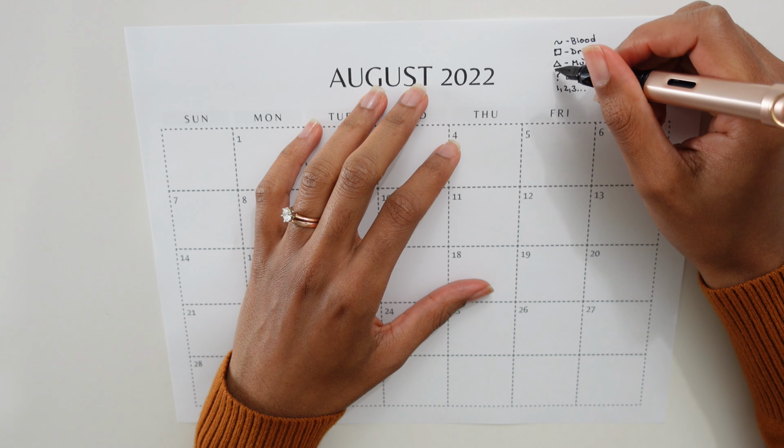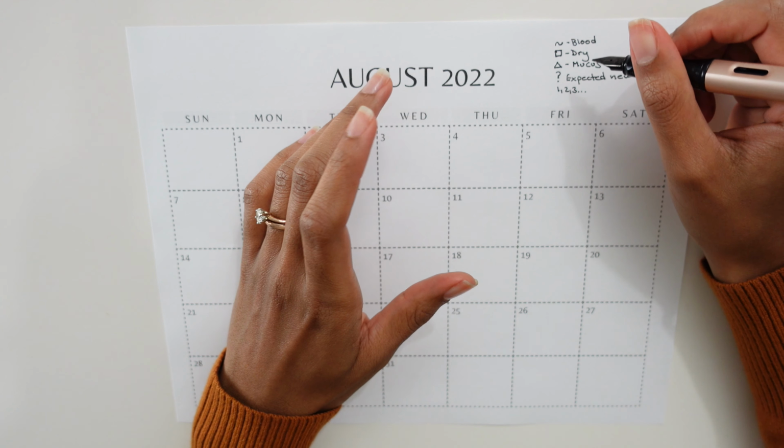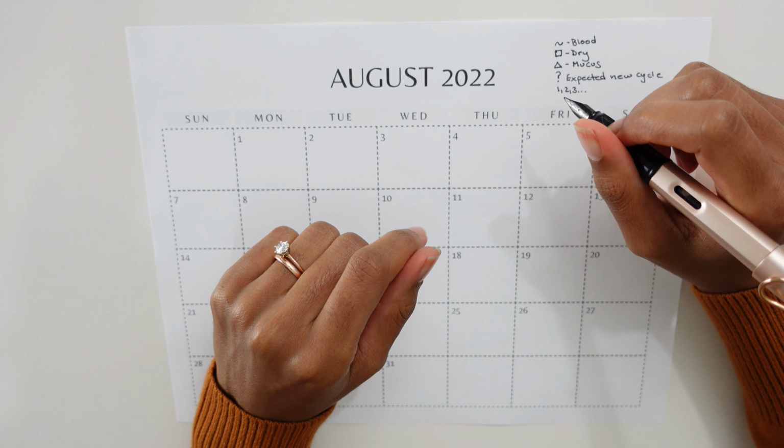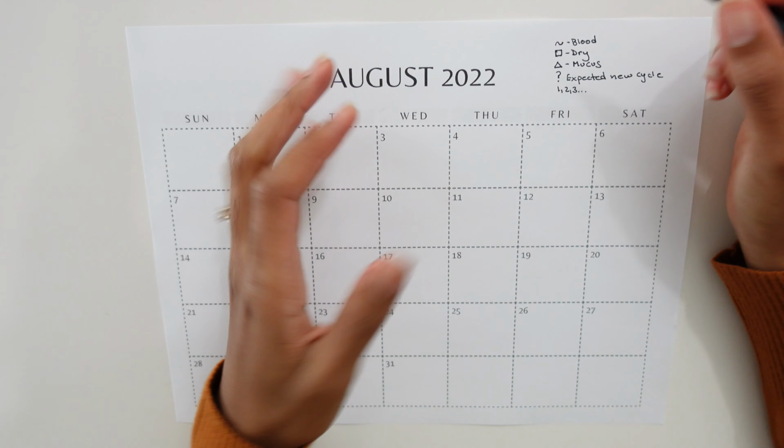The next symbol that I use is this triangle or delta symbol, and I'll use that when I do notice the presence of cervical mucus. That's either feeling it or seeing it.